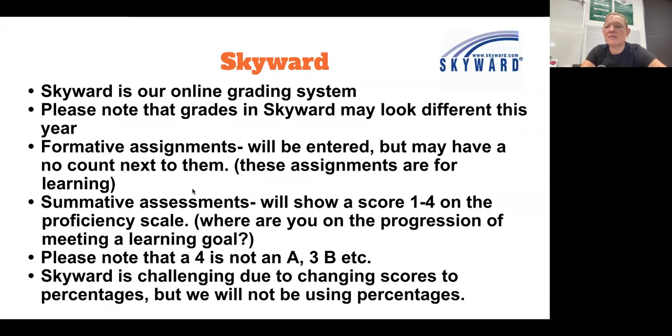Skyward is our grading system. Students will submit mini assignments for me on Schoology, but their grades will actually be posted to Skyward. Please make sure you are able to get into family access in Skyward for grades. And if you need any help, you can contact the main office, or students can contact counselors or go to the business center. Please note that grades in Skyward may look a little bit different this year because we are doing that grading for equity.